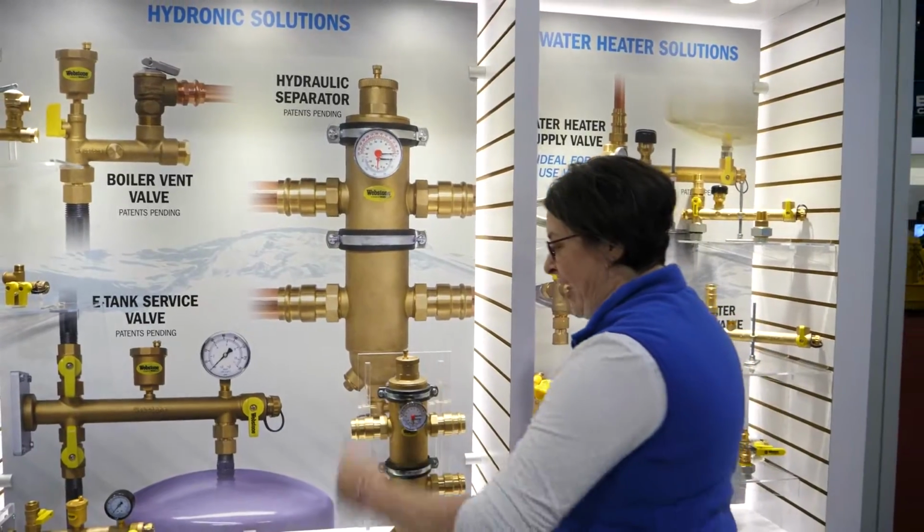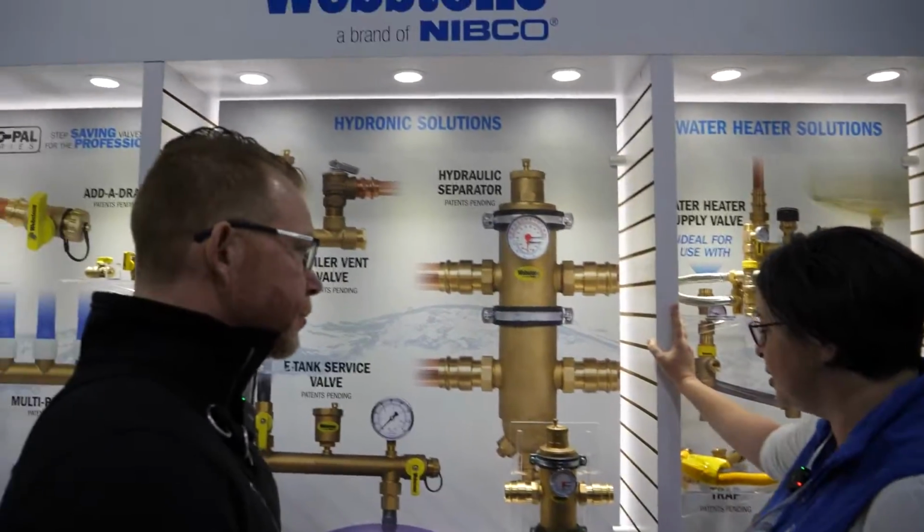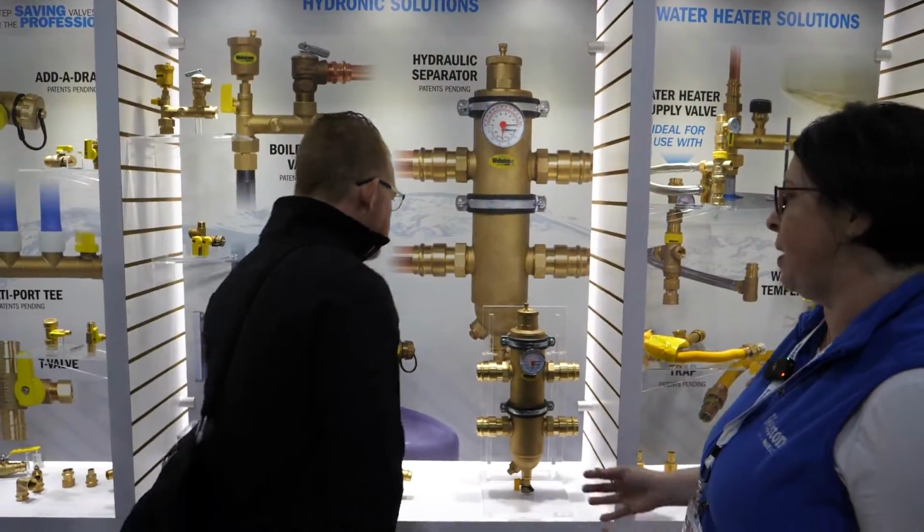I have a metal desk and I got the magnet stuck, and I was like, oh gosh, I need more power to get this thing off of here. But the pressure gauge comes standard. The mounting brackets come standard. It's really got kind of everything that you possibly would need.